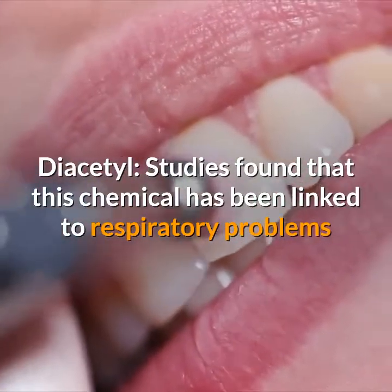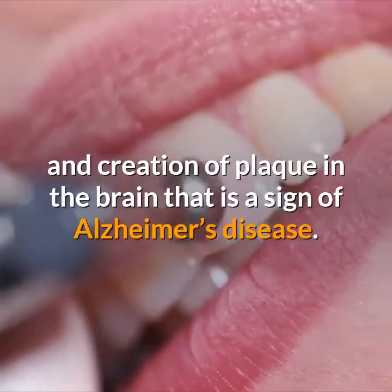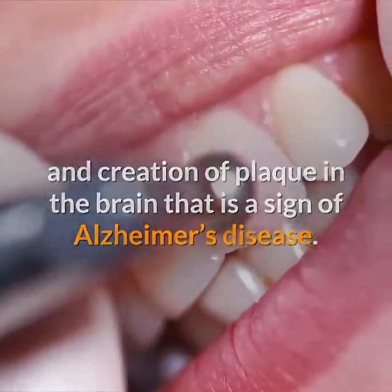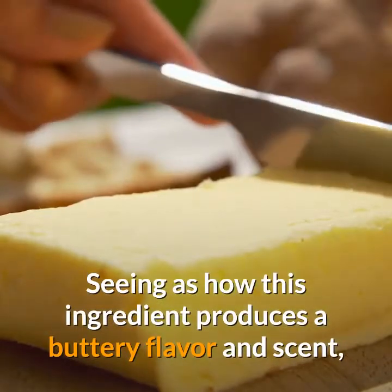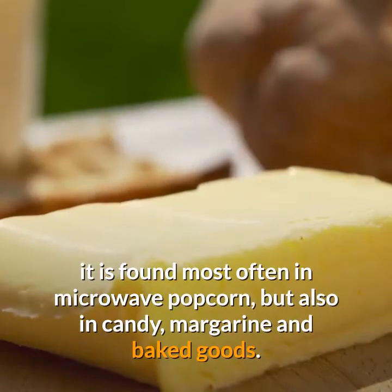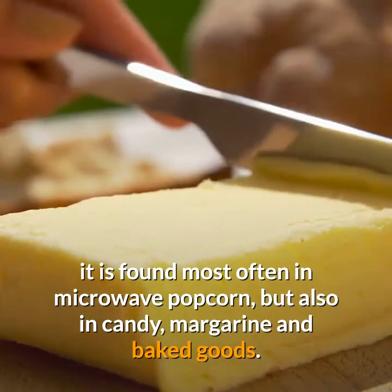Diacetyl. Studies found that this chemical has been linked to respiratory problems and creation of plaque in the brain that is a sign of Alzheimer's disease. Seeing as how this ingredient produces a buttery flavor and scent, it is found most often in microwave popcorn, but also in candy, margarine and baked goods.